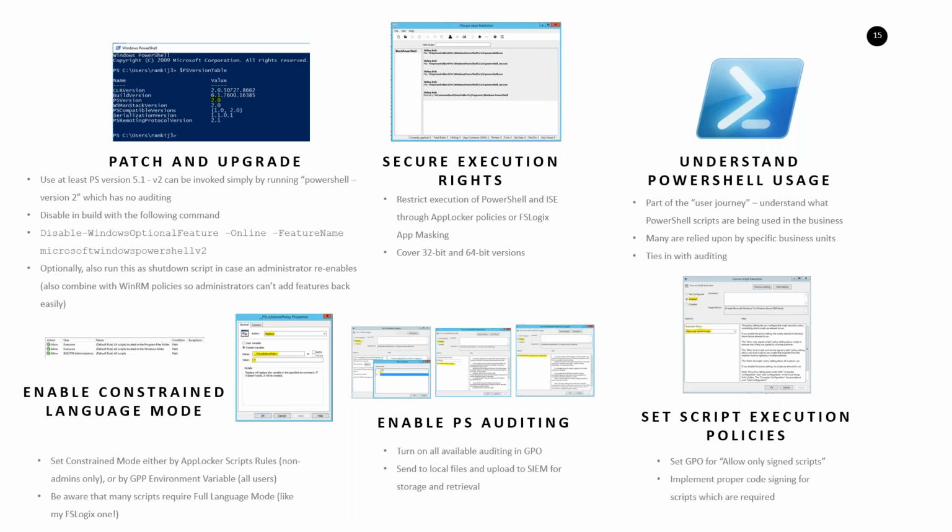Understanding the usage is part of the user journey. There are many cases where PowerShell needs to be executed, such as logon scripts and various other app launch scripts that you may have. You can allow these to be run as a script, but tie that in with auditing.